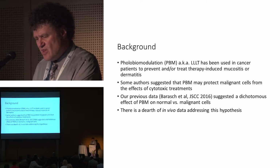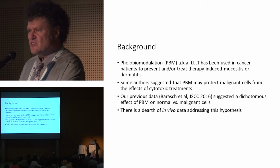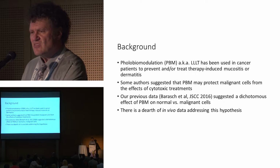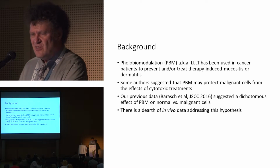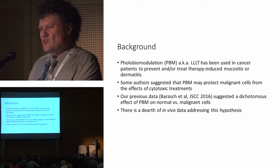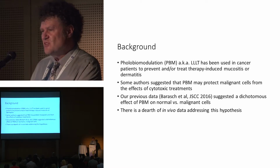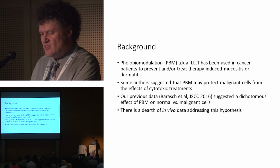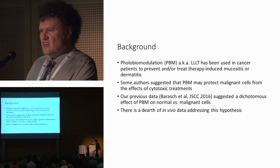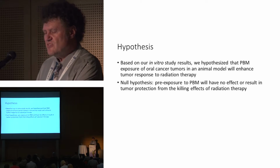And our previous data, a study that we published in 2016, suggested there is actually a dichotomous type of response for cells exposed to photobiomodulation, and that consists of normal cells being protected and cancer cells actually being sensitized. We had more cancer cells that were pre-exposed to photobiomodulation die when they were exposed to radiation therapy than those in the control group. There is a paucity of studies in vivo addressing this hypothesis.